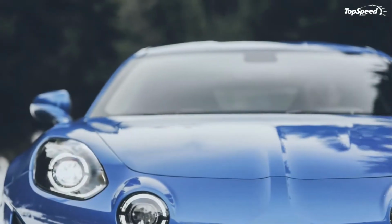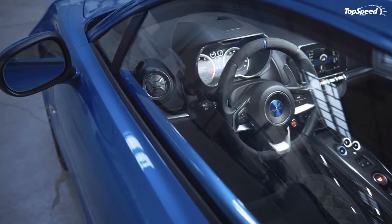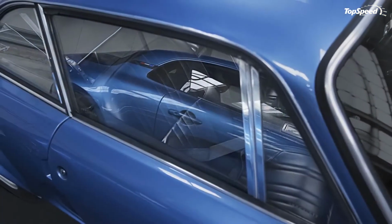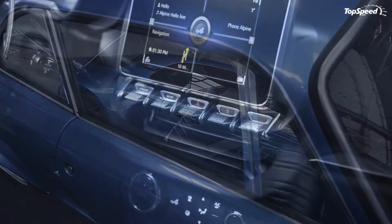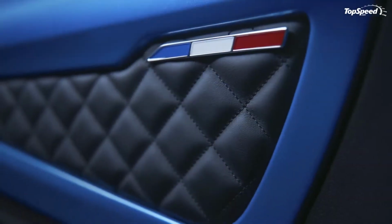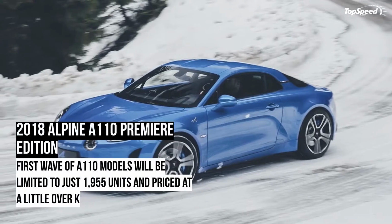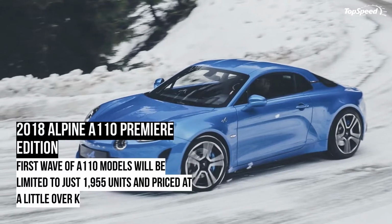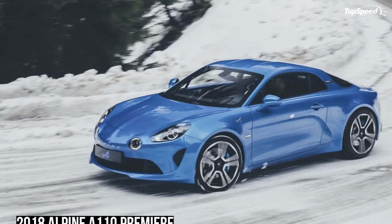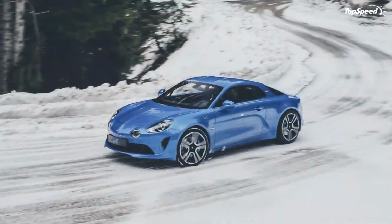The Alpine A110 Premiere Edition has competition from all types of sports car rivals. While the timetable for these other models are different, some have already been released. For example, there's no denying that releasing special edition models has become a familiar tool for automakers to curry great interest in their sports car offerings. Even Alpine's expected rivals have done the same in the past, as you can see below. Alfa Romeo 4C Launch Edition.